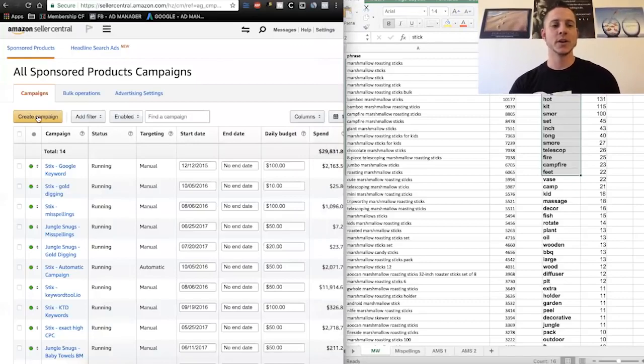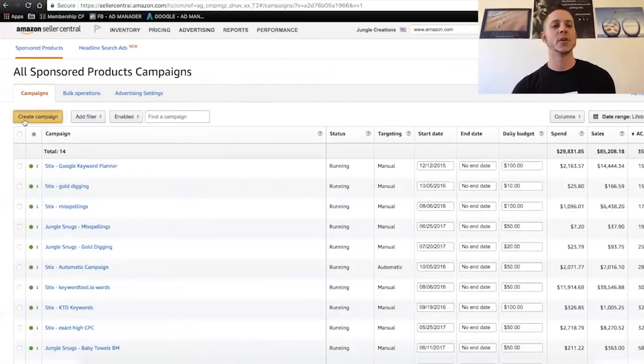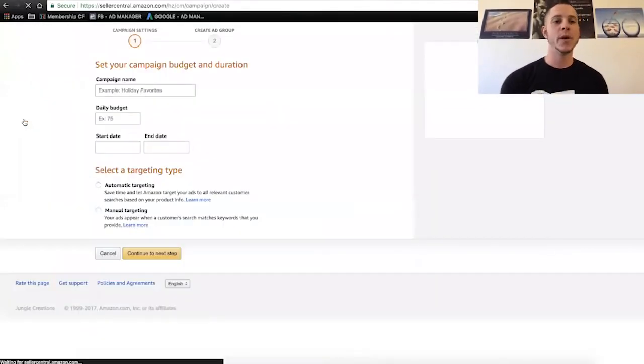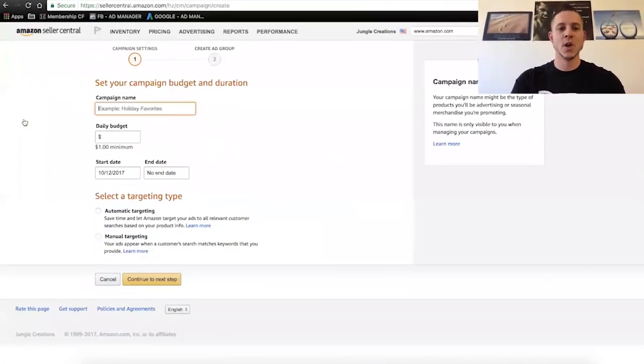So one of the things we're going to do is actually get started. Okay, we are in the campaign manager. In the advertising menu, we go to campaign manager, and then create campaign. When we create a campaign, we can do two different things here, and you want to be specific, right? So we are going to set up a manual campaign. We're going to set up a jungle sticks campaign, right?